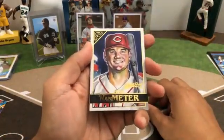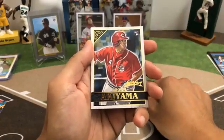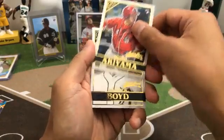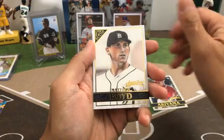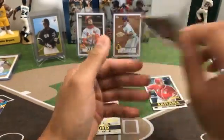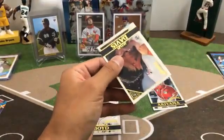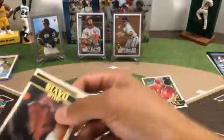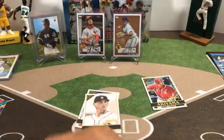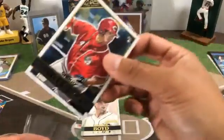All right, Josh VanMeter for the Reds. Shogo Akiyama, rookie. Matthew Boyd. And Jalen Davis, rookie. That's for the Giants there. Shogo here for the Reds.